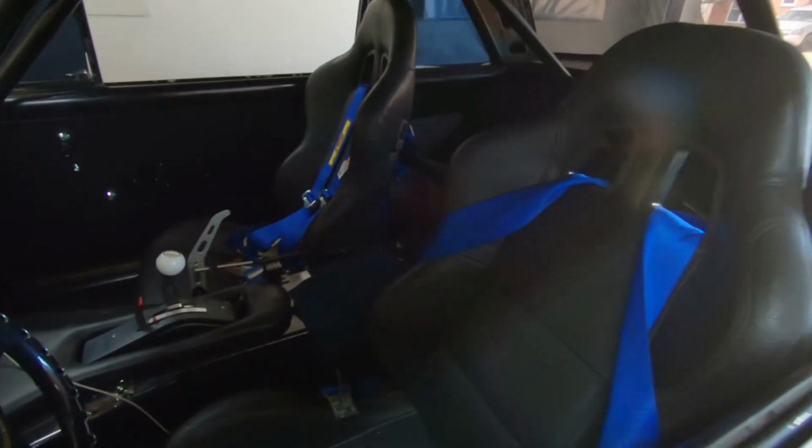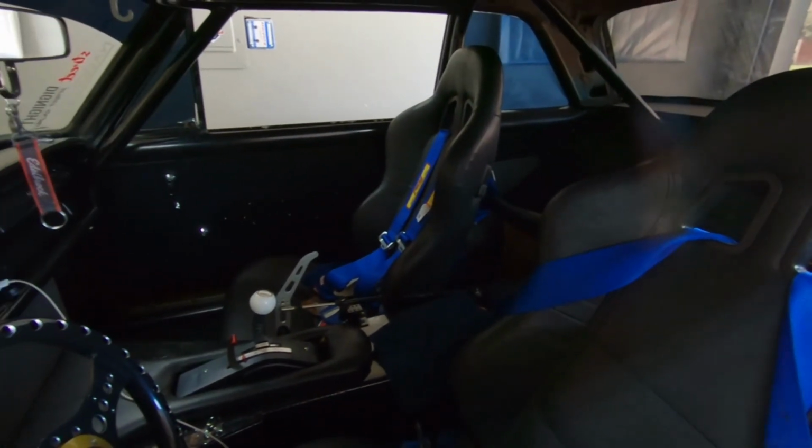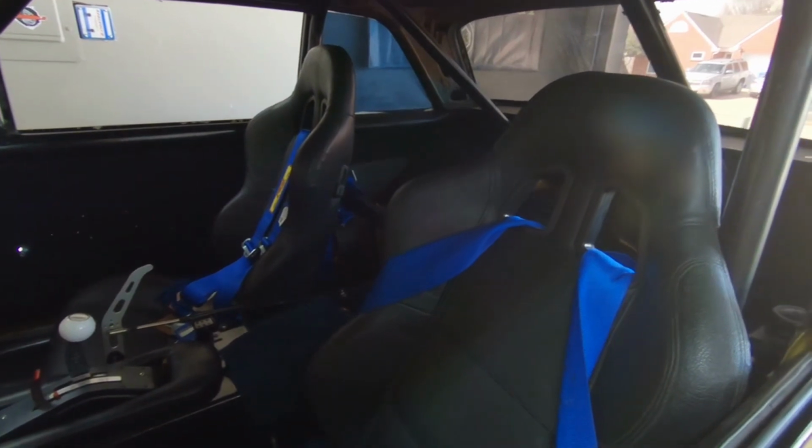Let's take one last look at the creature comfort seats, because they are going away.